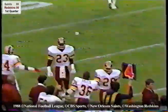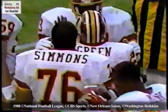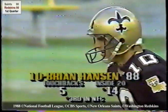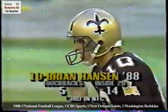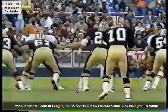And there's an excited Daryl Green. We asked Daryl Green yesterday who he was going to cover. And he said, I'm going to cover number 87. Of course, that's Lonzell Hill. I don't know if Green knew his name or not, but defensive players tend to talk that way. They just talk in numbers. The other guy in numbers, yeah.